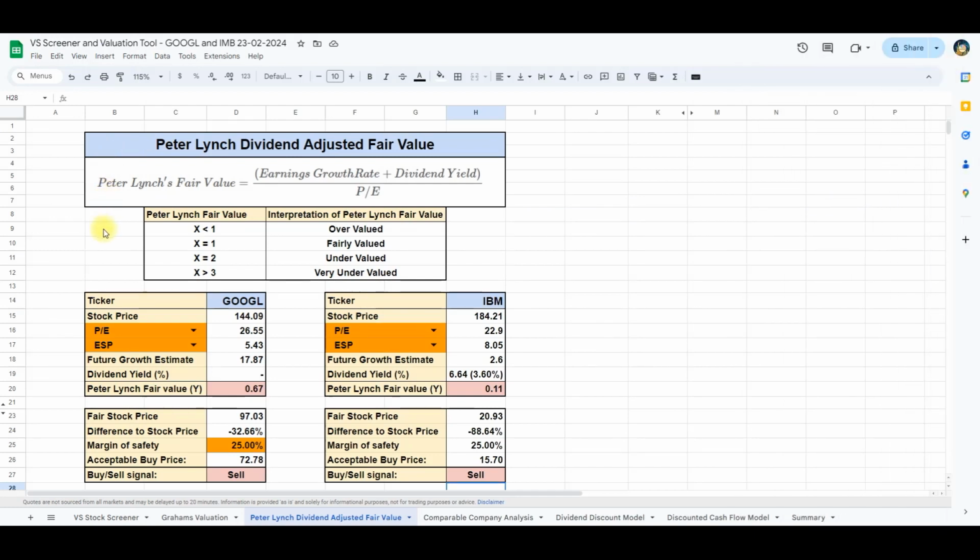Moving on to the next valuation model, we explore the Peter Lynch Dividend Adjusted Fair Value Model. In this method, the Peter Lynch fair value is determined by adding the earnings growth rate and the dividend yield, and then dividing the result by the price-to-earnings ratio. The output is a value either above or below 1, where a value below 1 suggests an overvalued stock, while a value above 1 implies an undervalued stock.